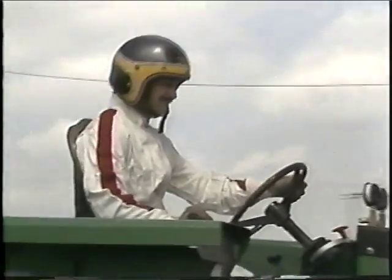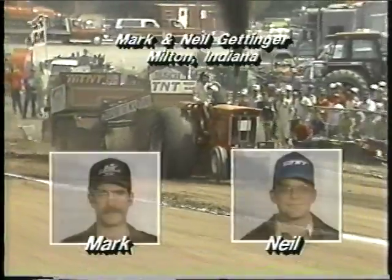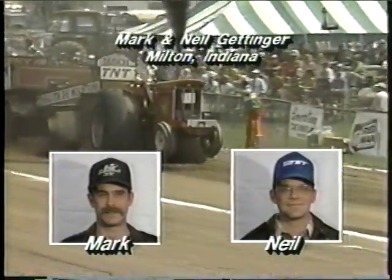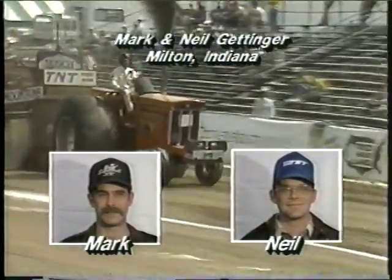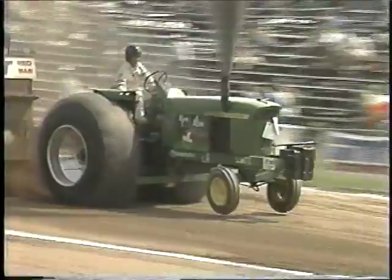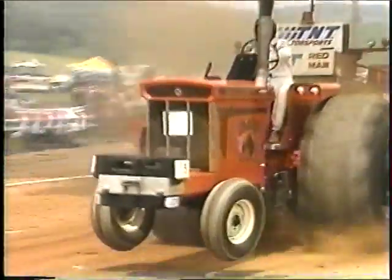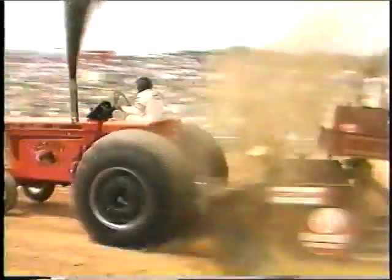Fans of super stock pulling love to root for their favorite brands of farm tractors. The Gettinger brothers of Milton, Indiana, usually have more than their share of fans because they campaign 3 brands of tractors: International, John Deere, and Allis Chalmers. The Gettingers have won 6 national TNT championships.